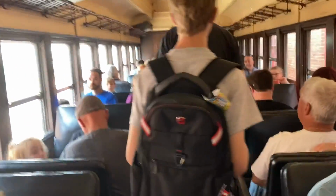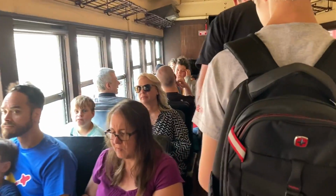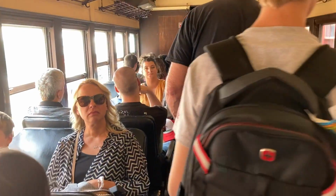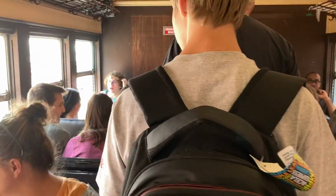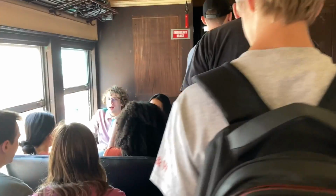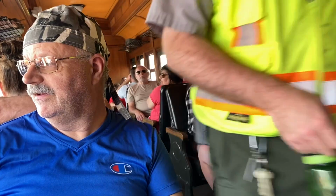Every seat is filled. Oh my god. That's okay. Unlike a commuter train, I'm good. It's okay. So we would know what we got left. Got lots of people standing outside in case they need a seat. We can get out. Just checking. Yeah, thank you.